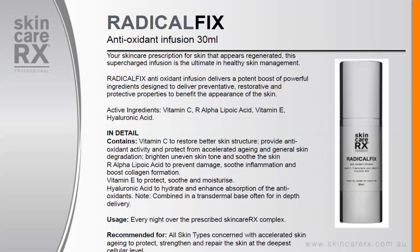And we've got our Radical Fix. The Radical Fix is more for skins that need regeneration. This is supercharged with antioxidants. It's an antioxidant infusion for the skin. So you can use this like a mask. At home, clients can put a little bit more of it on the skin and leave it on as a mask. It's fantastic for their antioxidant benefit in the skin. It's got our vitamin C, our R-alpha lipoic acid, our vitamin E, and our hyaluronic acid. So a lovely array of ingredients in there.